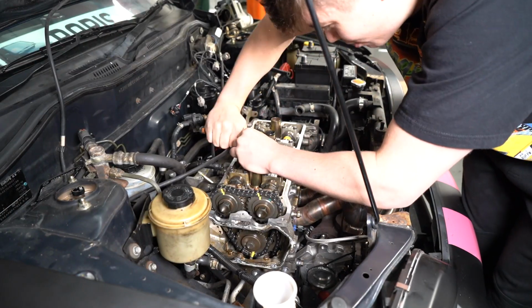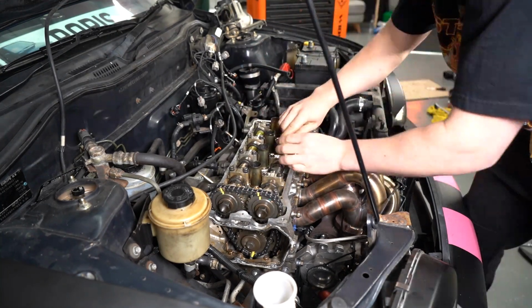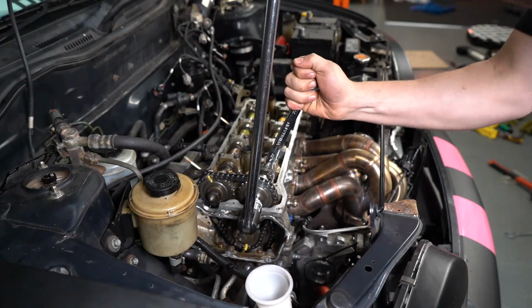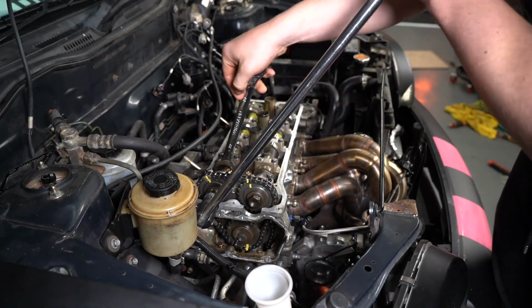After that, I then got my socket and my ratchet and I undid all of the little bolts that keep in the camshafts. I then used my breaker bar and my big spanner to undo the bolts that were on the end of the camshaft.